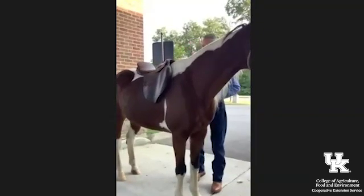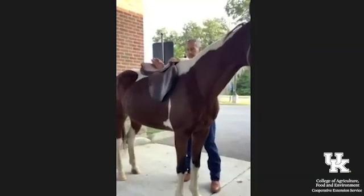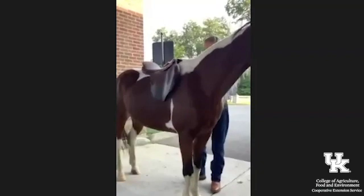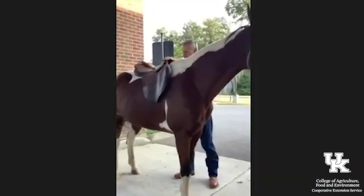So here again, this is a nice position. The saddle doesn't slide forward or back. It fits very solid, similar to the clearance on the saddle. The saddle is just much more solid on a horse's back.